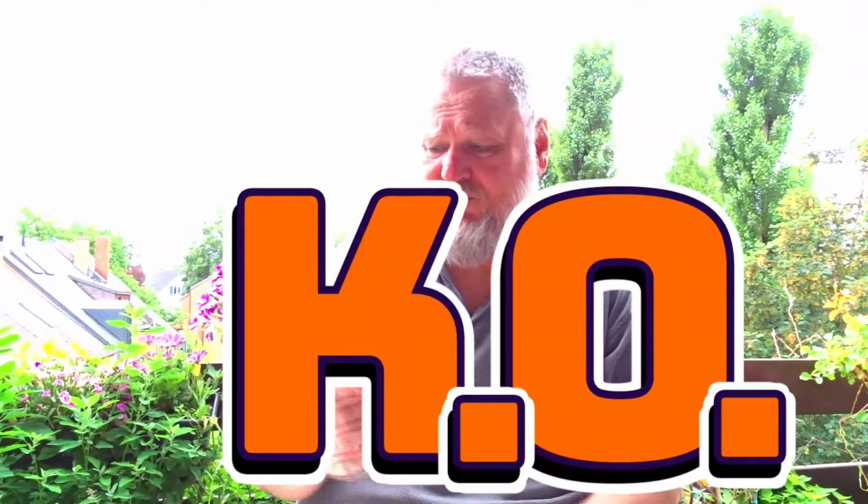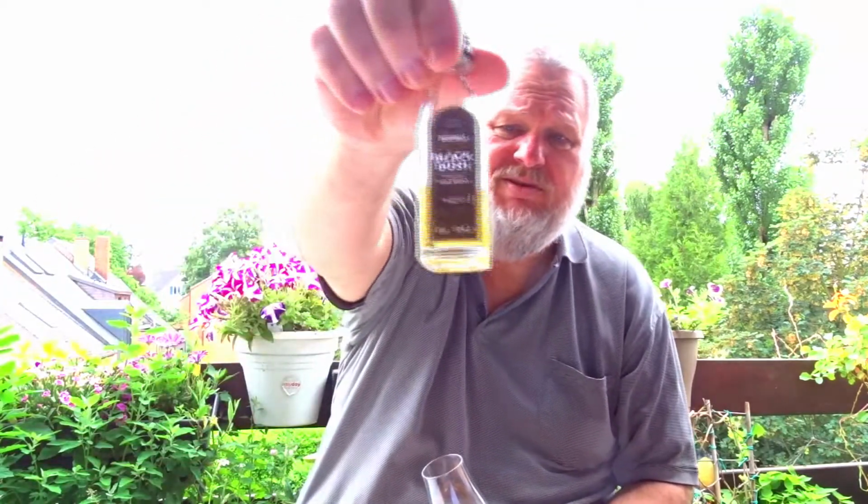I've also got the Black Bush, also poured about 15 minutes ago, just to give it a little bit of a comparison. Now, instantly for me, if you look at color wise, the Black Bush is definitely a little bit darker for me. More strength, a little bit sweeter, I think. Especially on the nose, it's a deeper, richer nose to it.